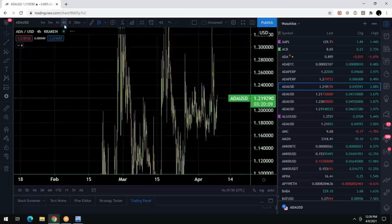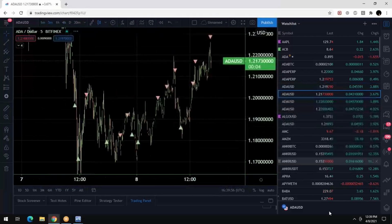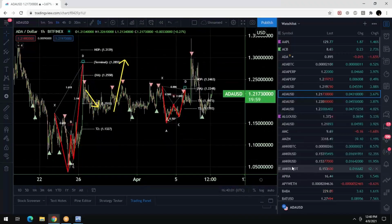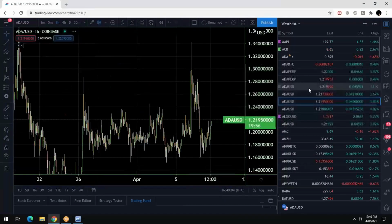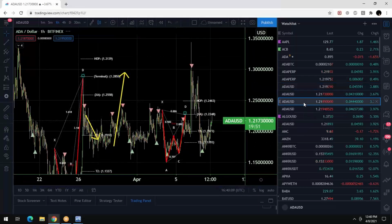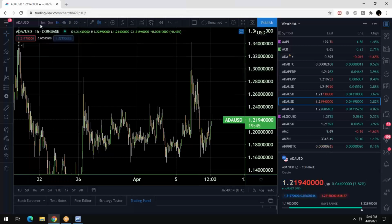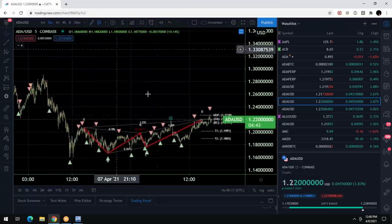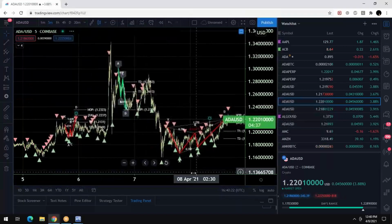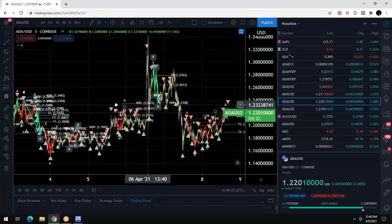Don't know what. Oh, this is, you know what? This is a data feed thing again. It's got to be on the right. Not Coinbase feed. Sorry. There's the Coinbase feed. I don't know what happened to that, where I had a fantastic bat pattern. I'm not going to waste my time.